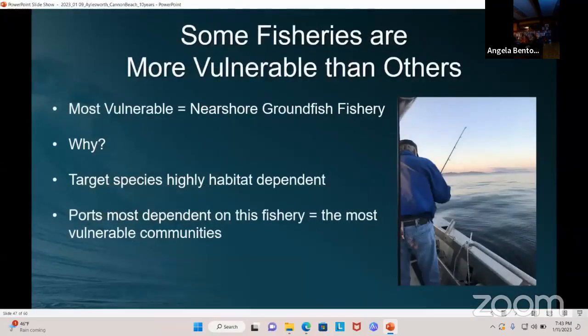We learned that some fisheries are more vulnerable than others. Again, probably not surprising, but the most vulnerable fishery is actually the nearshore groundfish fishery. Intuitively this should make sense, because this fishery targets species that are highly habitat dependent, in those nearshore areas. And we also found that the ports most dependent on this type of fishery are the places with the most vulnerable communities. And actually, this is Garibaldi.